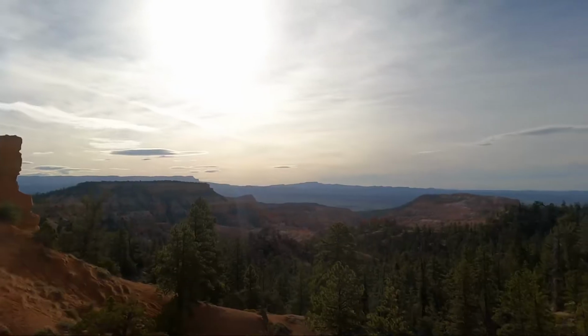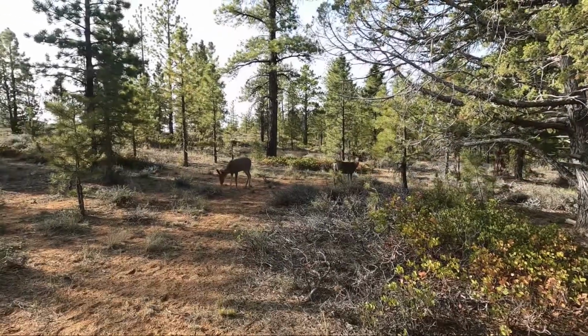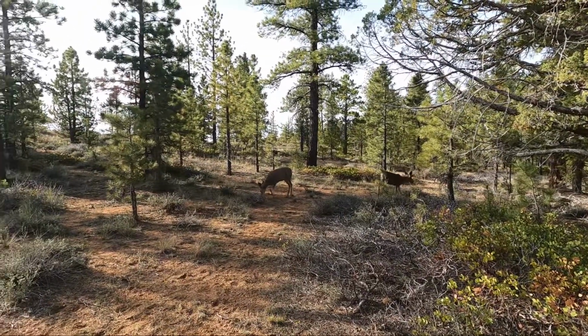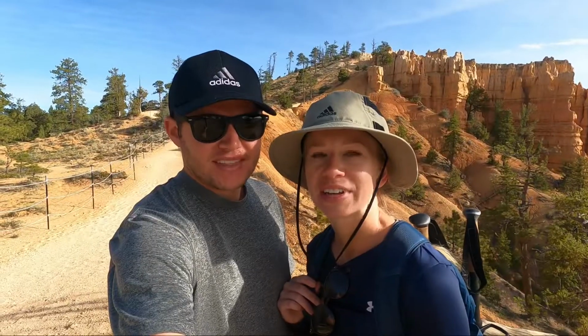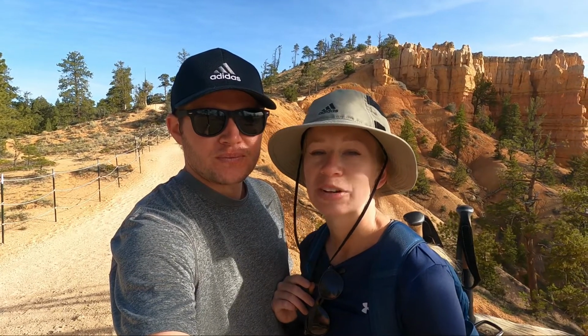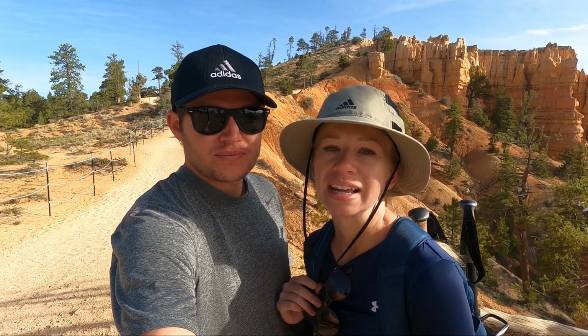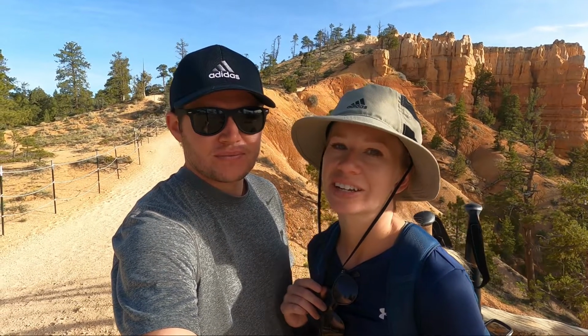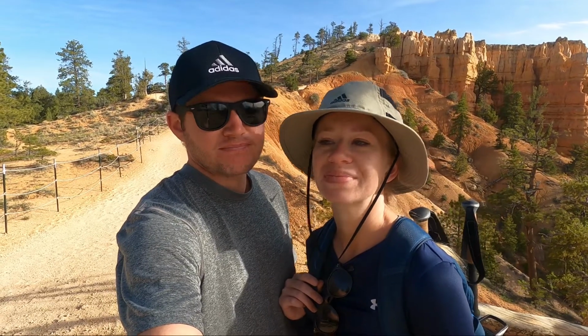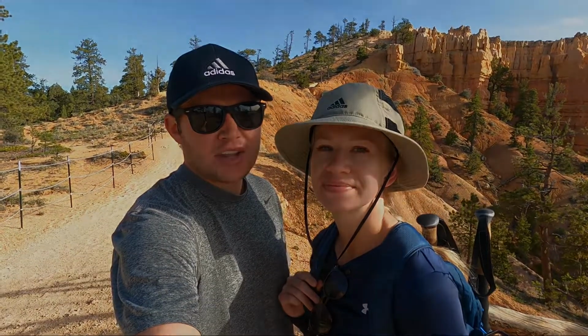Good morning. We have been blessed with such a peaceful morning. We got to watch 4 does this morning, so it's been nice to watch Mother Nature at its finest. Today we are doing Fairyland Loop, which is a 7.8 mile trail, and we're just praying that it's a little easier than yesterday, even though it's longer. The elevation change yesterday really kicked my butt, so fingers crossed for an easier trail. We'll see. Yes, and today is our very last day here, so we are going to make sure we make it count. So we'll see you on the trail.